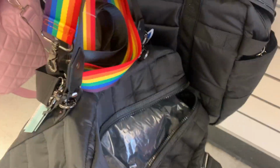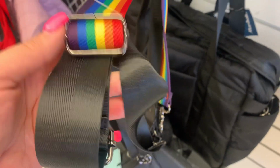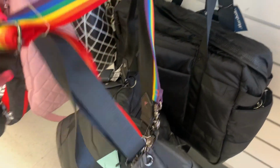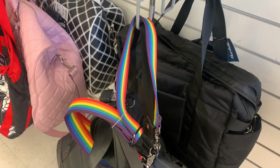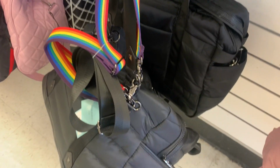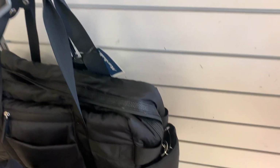And it looks like it's all black, and it just has an interchangeable rainbow strap. So I guess if you want to do Pride one day and not the next day, you can do that. I think. I don't know. Did somebody just stick this here? Oh, it's attached. I think it goes together. But this one doesn't have it. I don't know where that is.